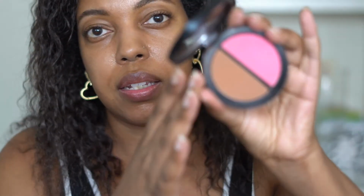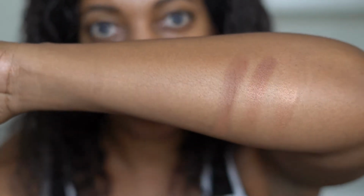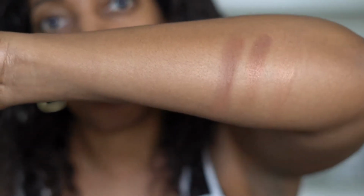All right, next up, Bobbi. So this is Bobbi Brown in Deep, the one that has the apricot with it, but these are sold separately, the bronzers. So there is Deep. So you can see that's much more like bronzer, right? It's much deeper than my skin tone. It would warm me up some. So that was Deep, and now we'll do Dark, which I believe is actually lighter. We're about to find out.